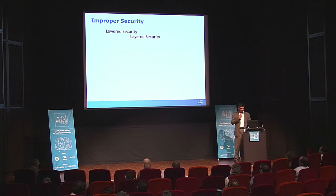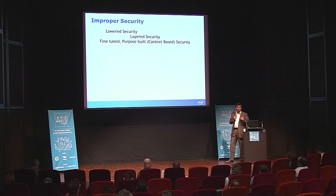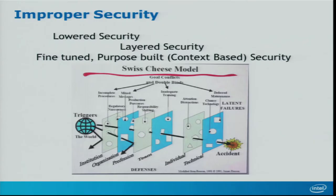It's a trick question. Neither one, because just because you have layered security doesn't mean that it's going to secure your API or your data properly, right? You need to have context-based, fine-tuned, purpose-built security, because especially when you have layered security, in my mind, it lowers the security, because you kind of think that someone else is going to do the protection for you, but it's not going to do its job. As I call it, the Swiss cheese model: you have multiple layers of it. You think somebody is going to help you out, but then it just bulls through it.